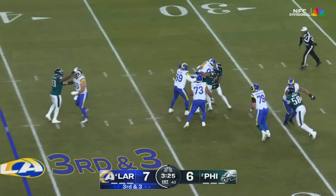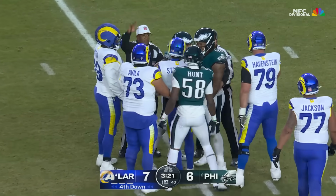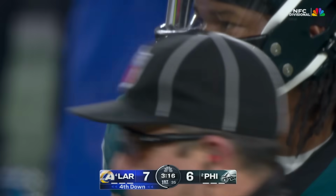3rd and 3. Stafford trying to step up. Stepped into the arms of Jalen Carter, who's ready to throw him down. Couldn't do that, but he got the sack, and it's 3 and out for the Rams.